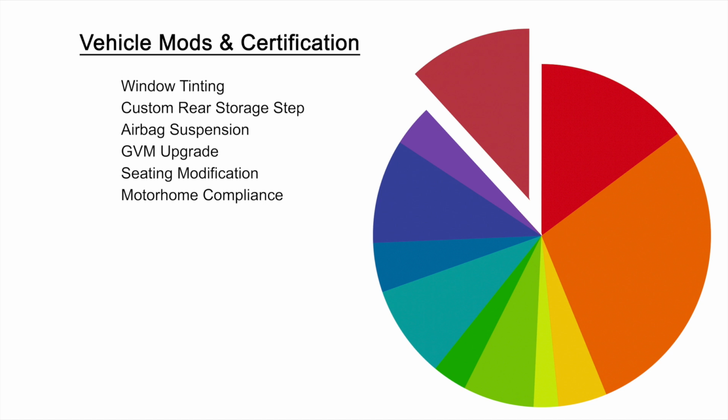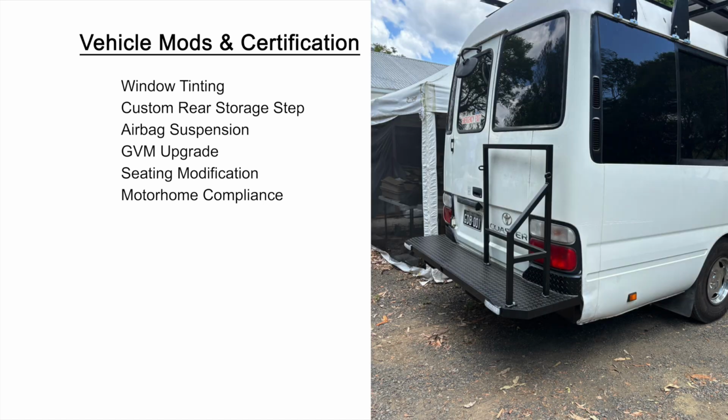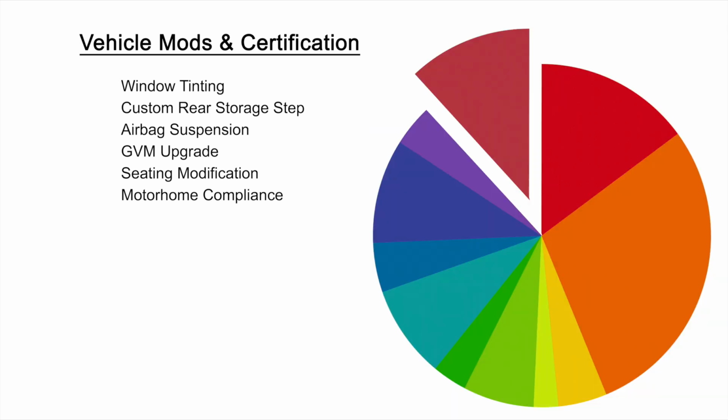I had a custom rear storage platform built on the back of the bus. That was about $2,800 odd. I also had the GVM of my bus upgraded to 5.4 tonne, and part of that was the requirement to get airbags suspension on the rear axle. So I've included the cost of that all up for the suspension upgrades, and the certification for the GVM change was about $1,600.